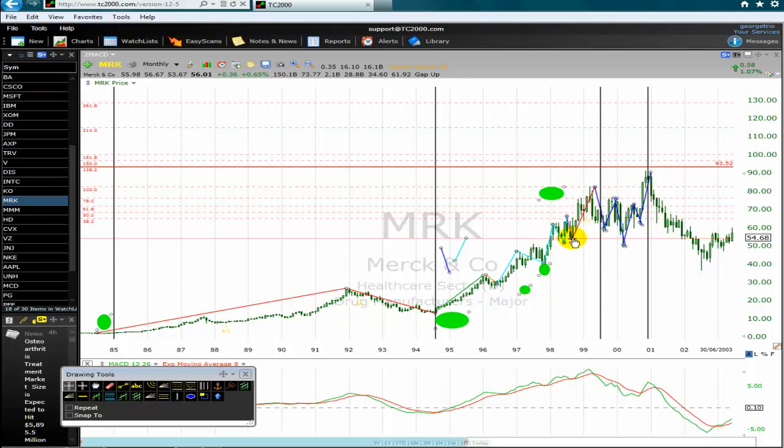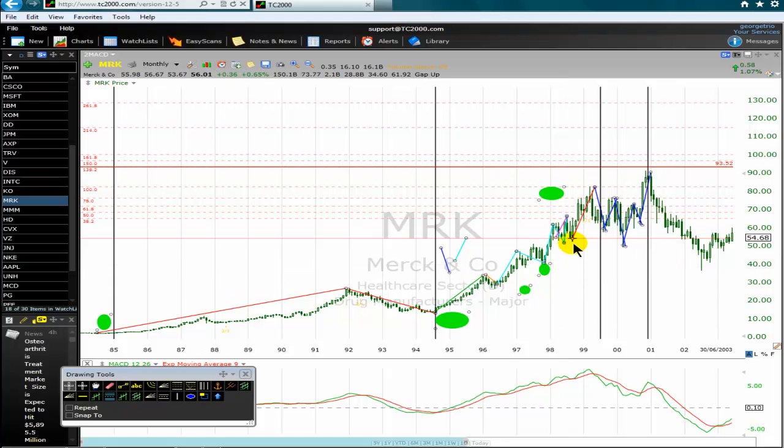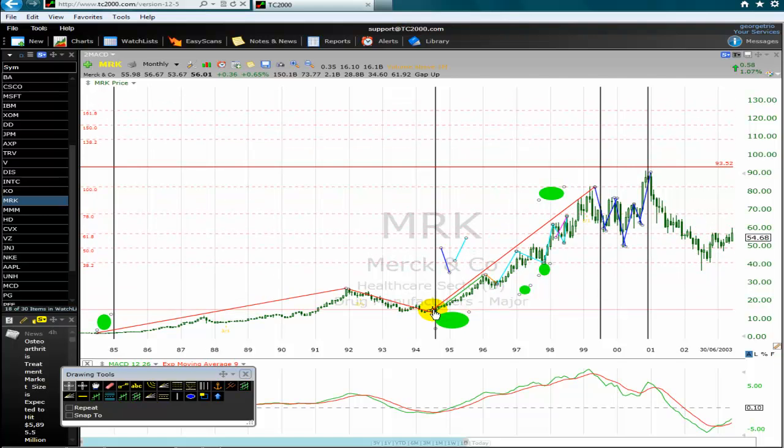Are you understanding what I'm trying to explain to you here? I'm trying to do something also on my chart. Here it is. This is the beginning of our multi-wave, yes or no? Let's talk about it clearly.